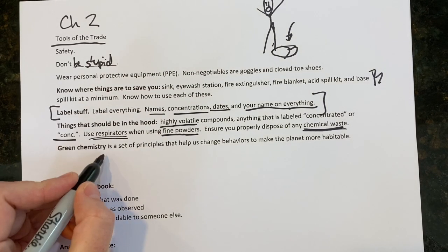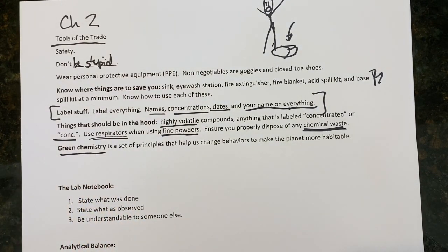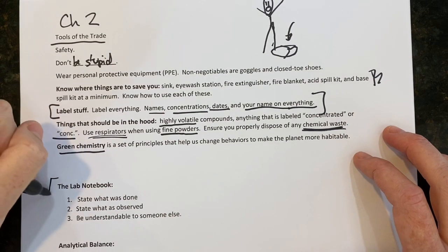Thankfully, a lot of places are going towards green chemistry now. Green chemistry essentially is chemistry where it's environmentally a little more friendly than other chemical methods. So it's pretty cool. All right, let's move on to the lab notebook.